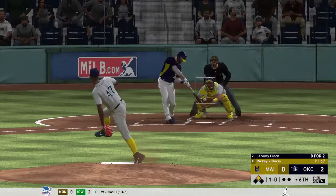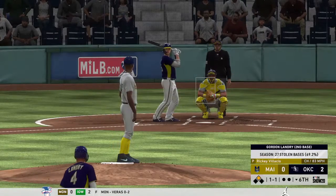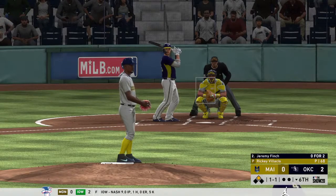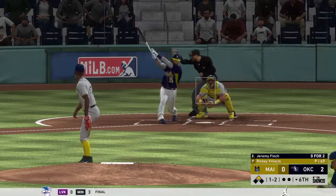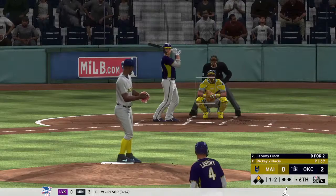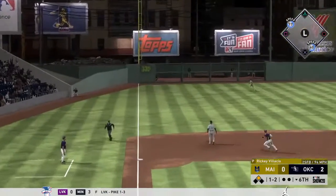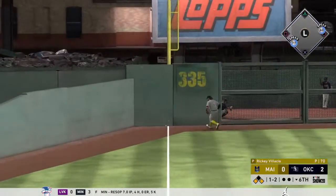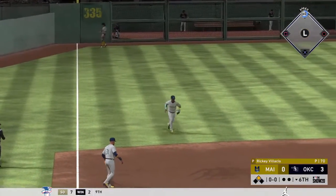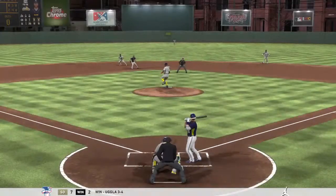A ball and no strikes. Here it is, in there, 1-1. Now a swing and a miss, and he's behind 1-2. Swing, line drive. That's going to be trouble. He's in at second safely, as a run will score on the play as well. Back-to-back doubles now, and that's a great way to get an inning going.